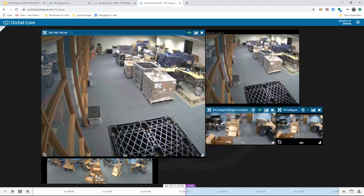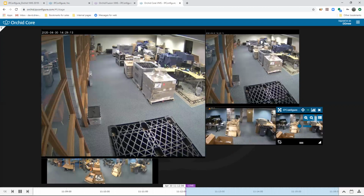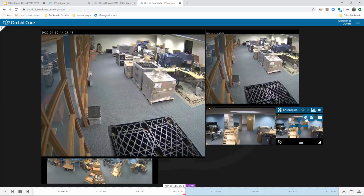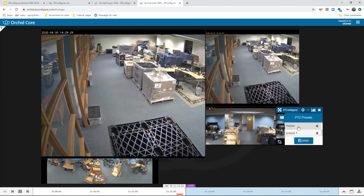We've got our live view here. If you're dealing with PTZ cameras, we have our drag and drop controls for pan, tilt, and zoom cameras on the screen. Scroll mouse, zoom in and zoom out, or clickable features for your PTZs, including PTZ presets that we can save. So we can quickly call up specific PTZ presets and save them as we're navigating through the video.